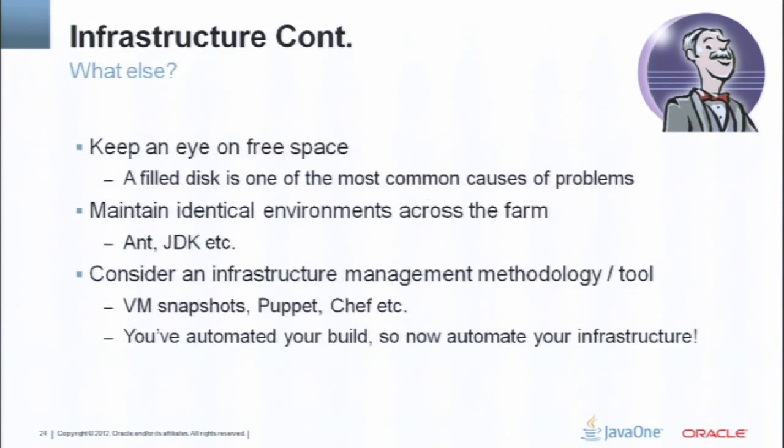Okay, just a few other things. We've kind of talked about some of this already, particularly the disk space one, which we've seen so many times, both within the organization at Oracle, where we've got hundreds of Hudson instances running, but also externally. So it's probably one of the most common issues we see from folks using it there. And as I say, just manage the environment.